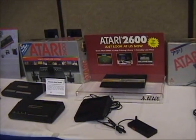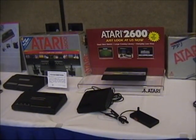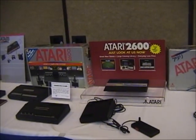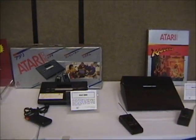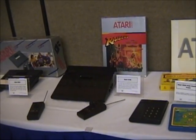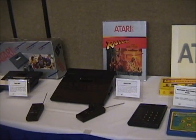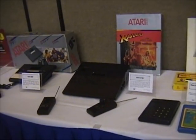Here we have the first knockoffs, if you will, the Coleco Gemini, which, you know the stories, if you don't, you can look it up really easily on Google. There was a lawsuit involved, and Coleco ultimately won, so there you go. Here we have a very rare prototype. It's an Atari 2700. This was basically a very late 2600 that never saw the light of day. It's notable because of the wireless controllers well ahead of their time, but it never saw production.